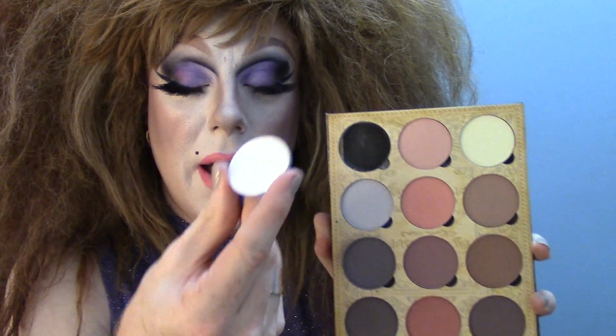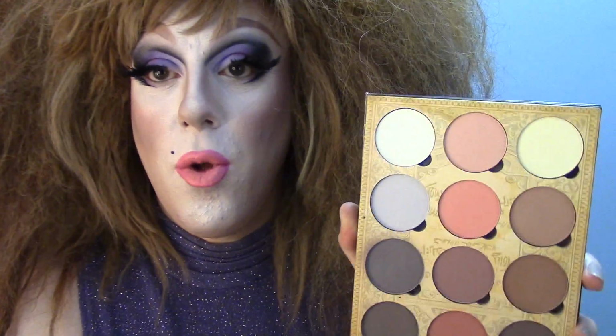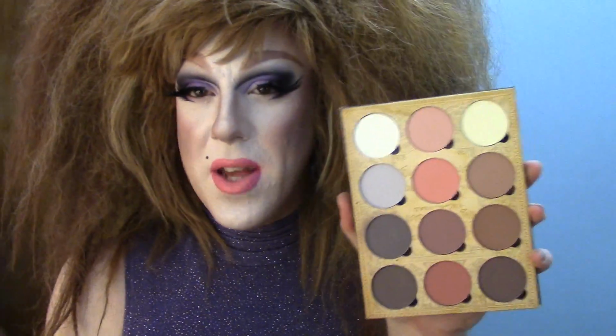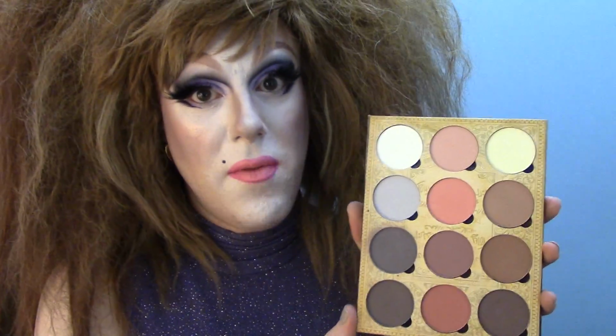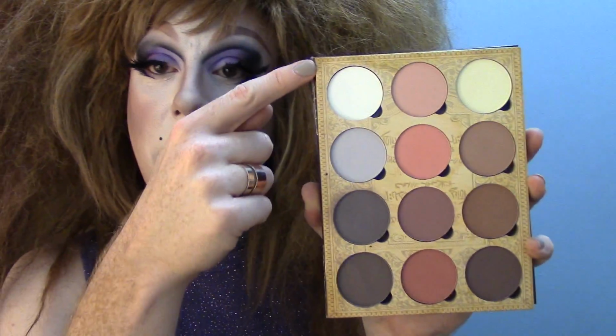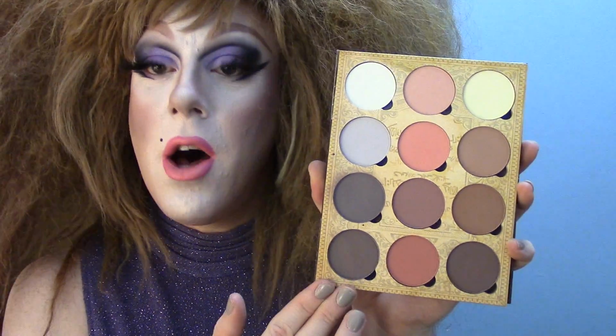It's the pan. So you have just the little pan. I'm assuming that this will be useful when LunatiCK releases replacement pans for this. Currently on their website, they don't have that set up, but I'm imagining what's going to happen because, with so many different shades, you're probably going to gravitate towards specific ones and hit pan on those first. So it's really convenient that you can very easily pop out and replace shades that you go through more frequently.